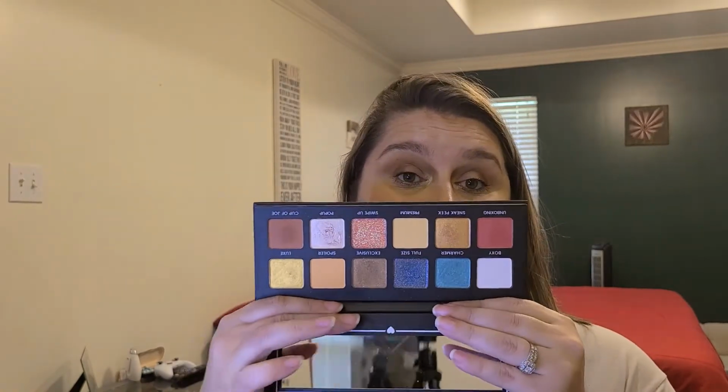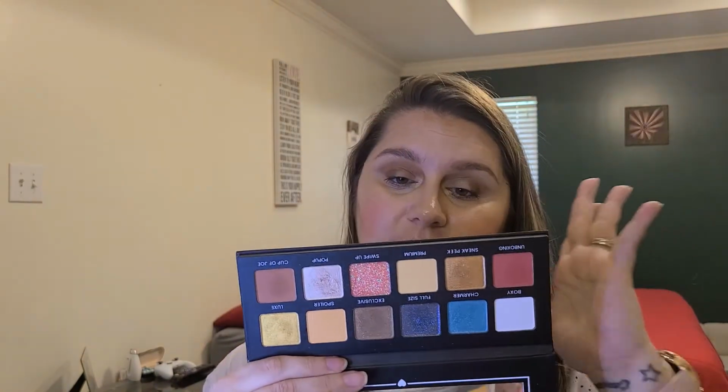So there's that one. And then I have another BoxyCharm palette. This is one of my most recent ones. This is the actual BoxyCharm palette. This is their brand, their formula and everything. I've used it twice, I think, and I didn't mind it. I didn't find it to be amazing, but it wasn't bad either.